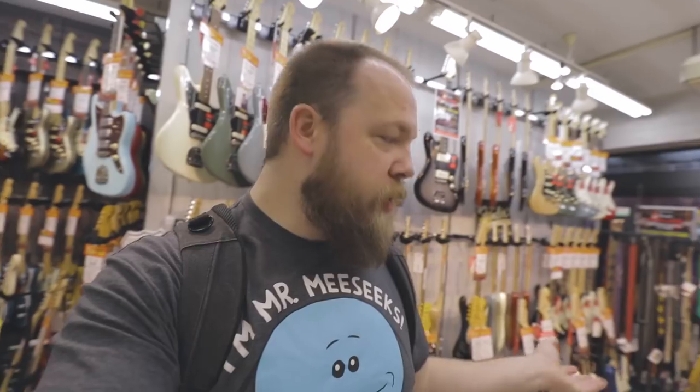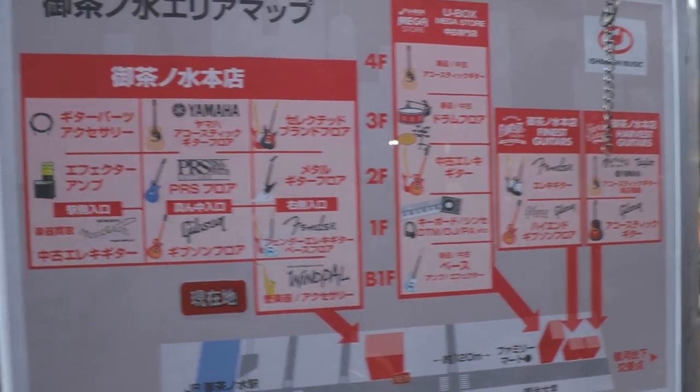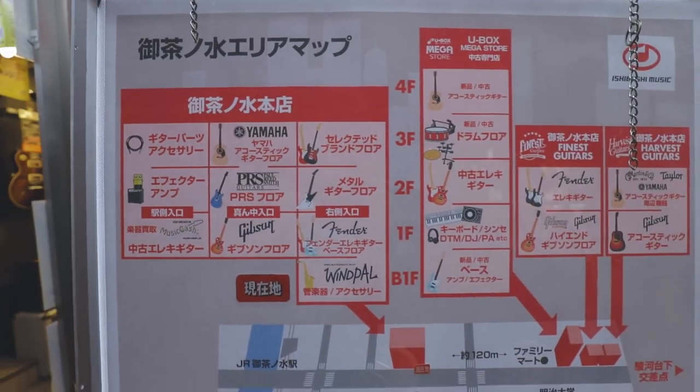In this area, different stores have different flavors. This store, for example, is an Ishibashi store in a totally different location than where we were earlier. This is primarily Fender Japan stuff and some Fender American stuff. This is almost entirely Fender stuff, which is awesome. There are so many music stores on the street, there's even a map to help you find exactly what you're looking for.